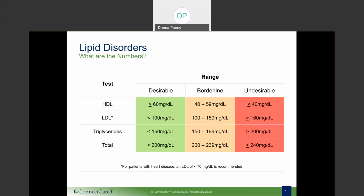So your HDL is your high density lipoprotein. It is your good cholesterol, and it helps to carry cholesterol back to your liver from the other parts of your body so that it can be removed. Then you have your LDL, which is your low density lipoprotein, or your bad cholesterol.